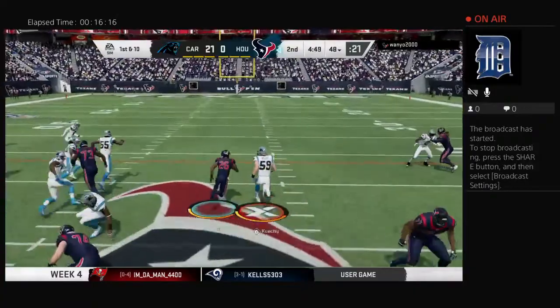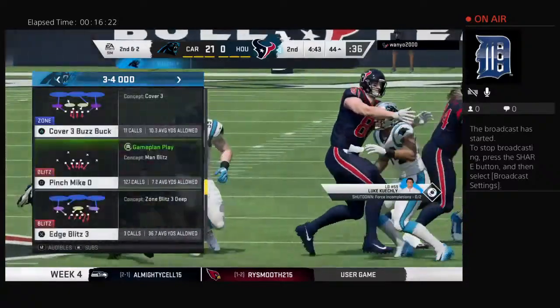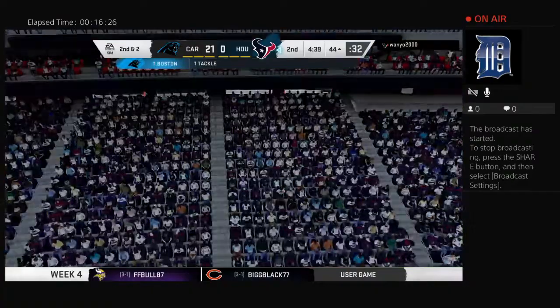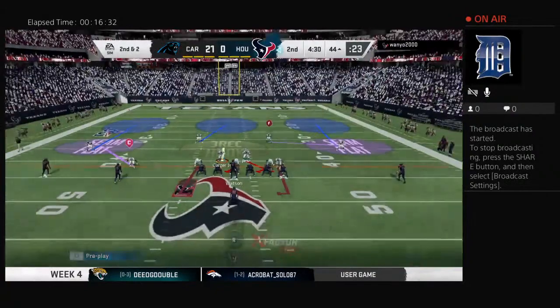Watson with a give to Miller. And they'll get him down after a pickup of 8. 2nd and 2. Despite the blitz, they're still able to pick up a nice solid gain. The disadvantage of blitzing often alters the normal spacing and run fits and leaves creases like they were able to exploit right there.